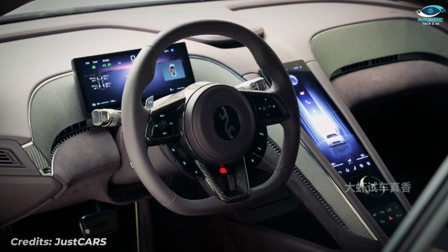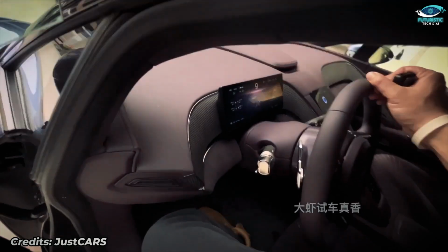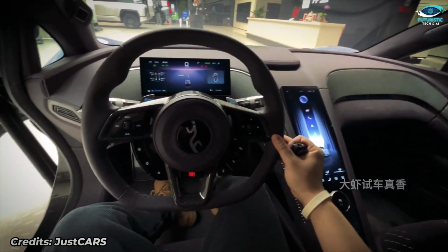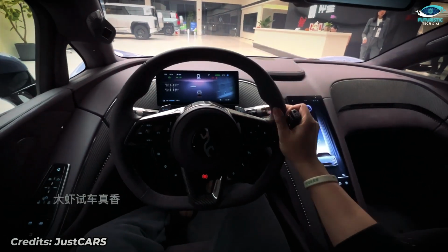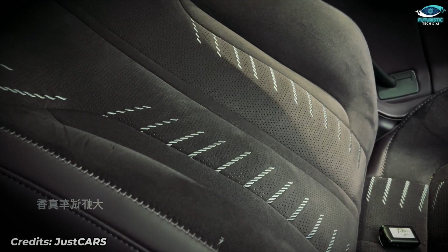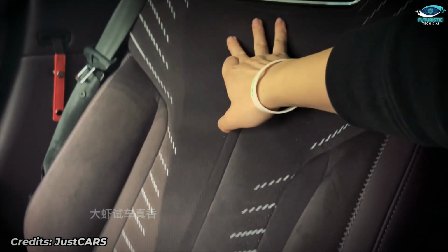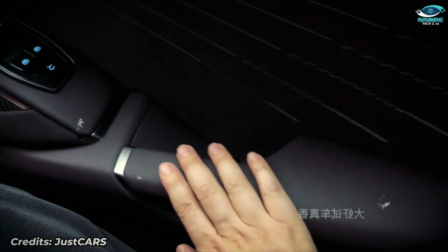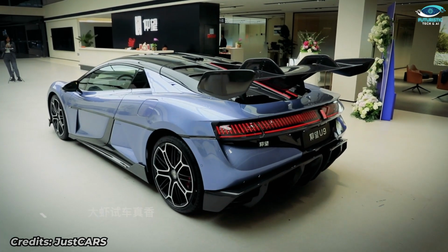Stepping inside the U9, you're greeted by a surprisingly minimalist yet luxurious cabin. Gone are the days of cluttered dashboards overflowing with buttons. The U9 takes a clean and modern approach with a large central touchscreen that controls most of the car's functions. The materials used scream high-end quality, and the racing seats hug you in for those high-performance drives. One interesting feature is the phone holder that automatically adjusts to securely hold your phone in place. No more fumbling while on the go.